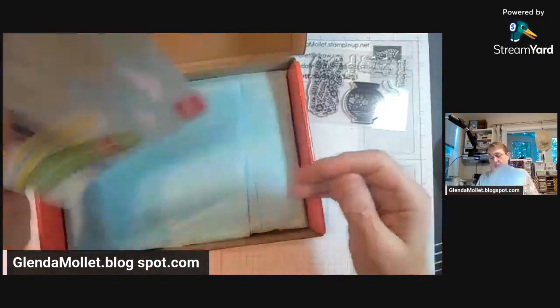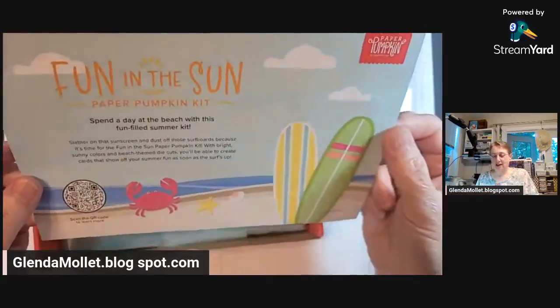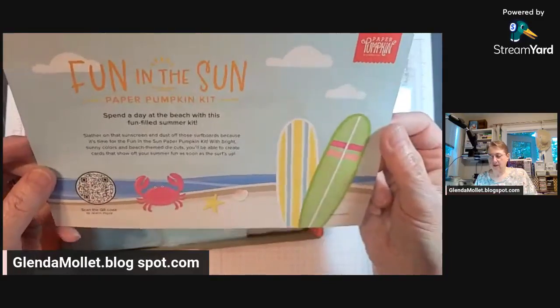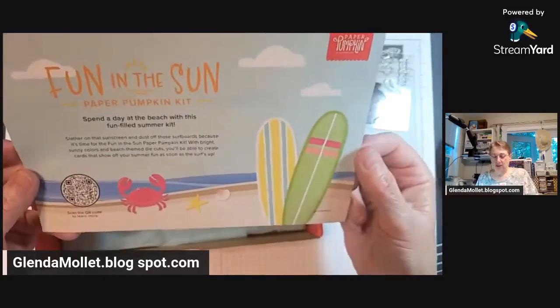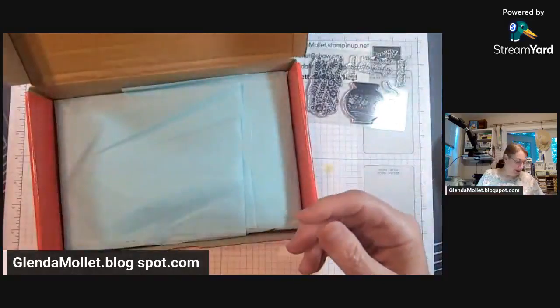And what's on the other side? Oh, what's coming next month? Fun in the Sun. Slather on that sunscreen and dust off those surfboards because it's time for the Fun in the Sun Paper Pumpkin Kit. Bright sunny colors, beach themed. Oh, look at that cute little crab. That's going to be fun to play with.